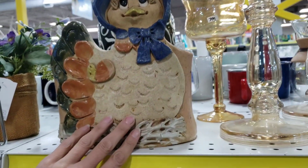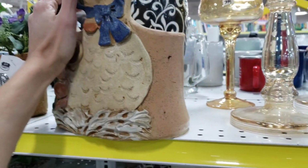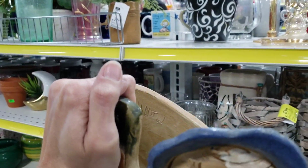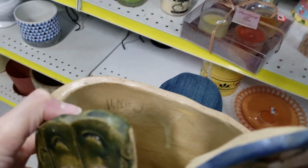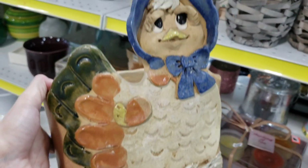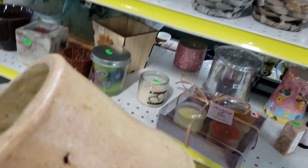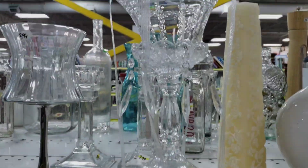I don't have a cart to put her in, so if I pick her up, it's going to be like carrying a bowling ball. Oh, hey, she's signed on the inside. You guys see that? She's signed right there. I don't know. What'd they have on her? $6.99. Okay.